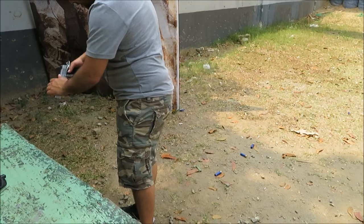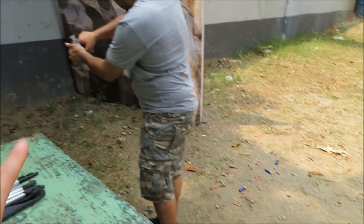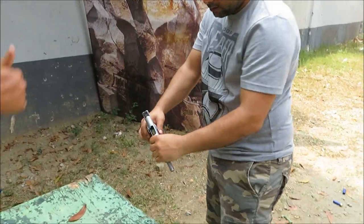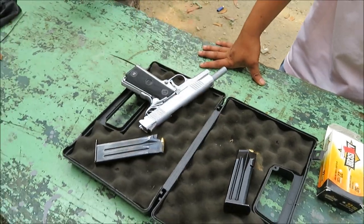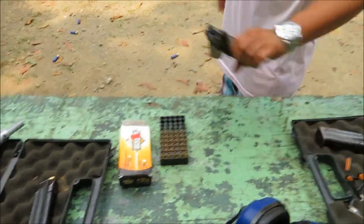How you hold it? You said like this. Oh, you want to lock it back? Yeah, good move. See, again, so everyone knows it's empty. Yeah, cool. Open slightly. Yeah.